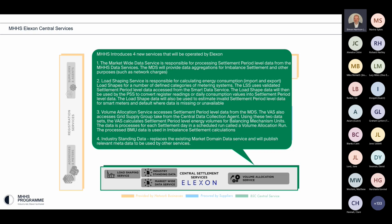And then the volume allocation service links to the market-wide data service, collects all that information and the information from the grid supply point from the central data collection agent, and then passes this through to get into central settlement. Industry standing data is the final new service, and this is an uplift build change on the market domain data that currently Elexon makes available over the DTN or for download via an Excel sheet. And so the program has discussed which data items are relevant, what kind of cadence do we need for those, and that's what this service addresses.